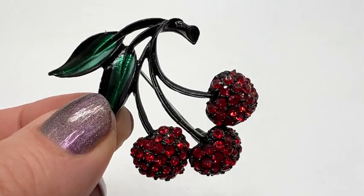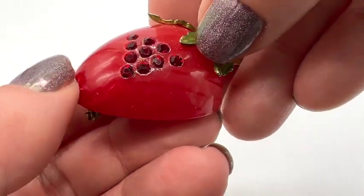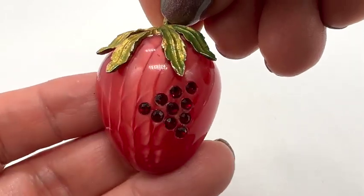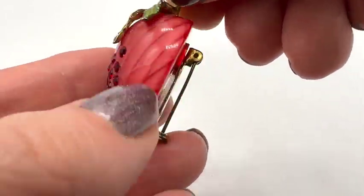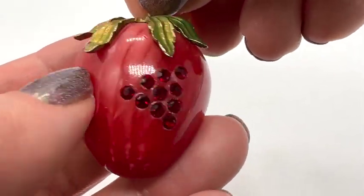Very rich red color. As I recall, I paid up a little bit for this strawberry. It was kind of an estate sale, but I don't know, they might have gotten me for $12 or something on this one. But I do love it. This is plastic.